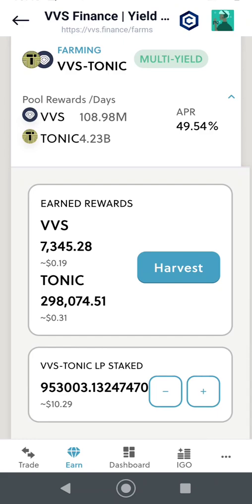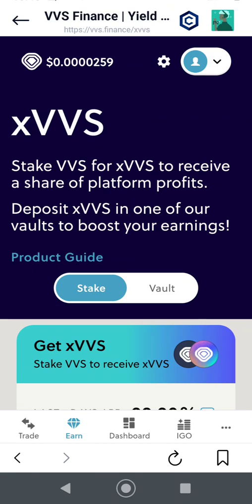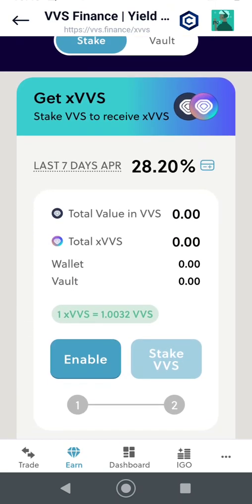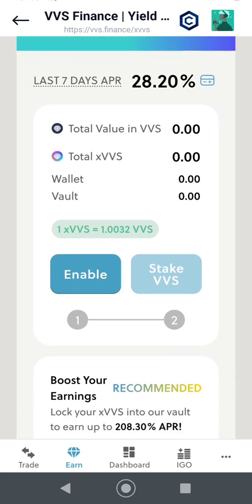It's only 50% interest. It's pretty low. If you guys tuned in to my MMO Meerkat Finance video yesterday, 2,000%, way better, but the fees over there are kind of high. So, they do have a new thing here called XVVS. I have not started with this yet, but the interest rate is a little lower than I anticipated. It's only 28%. Not great.